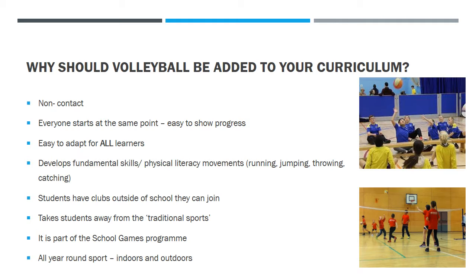There are many clubs around the areas where you've got Exeter area, you've got down Plymouth, and you've also got in North Devon lots of outside clubs they can then progress into, where they have junior sections. There are lots of tournaments, and actually there is a lot of support from these clubs to make sure that they can be the best players they can be. It takes it away from traditional sports, as we suggested earlier.